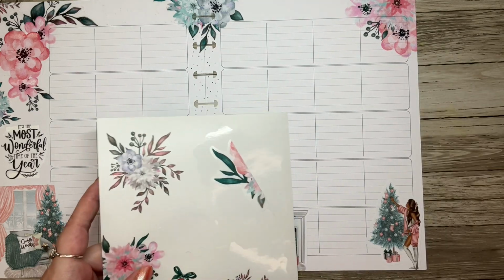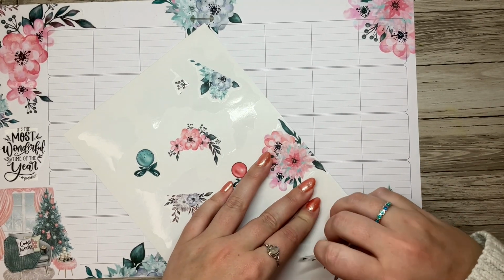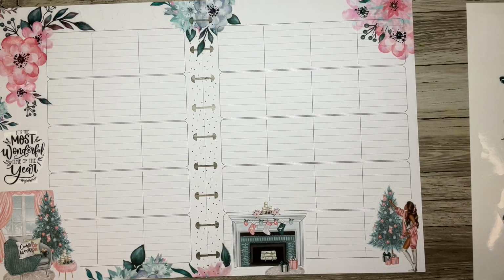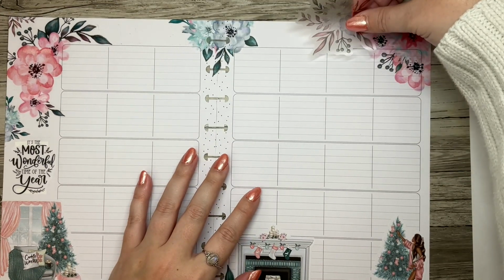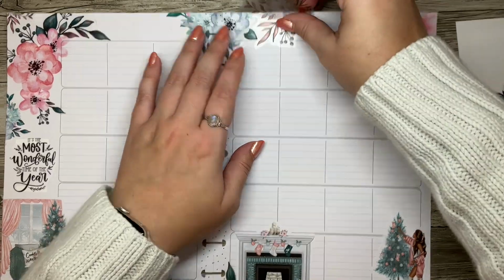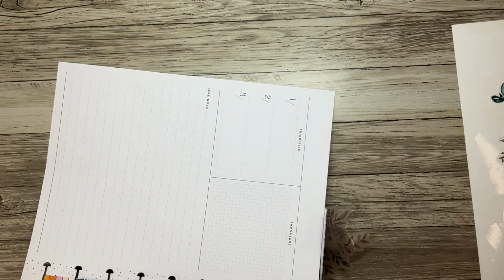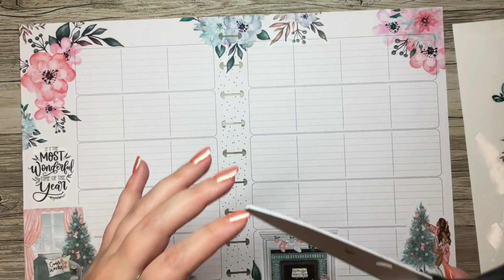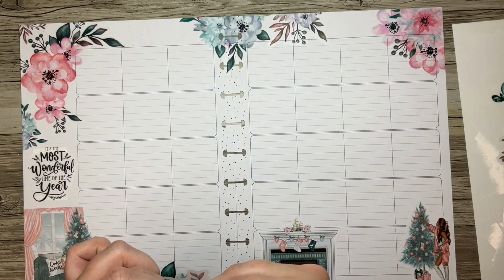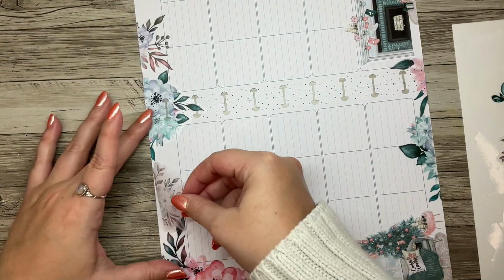What next? This was the next. I was like, what was I doing? Don't know anymore. Let's see. Let's do that piece there. The sticker scraps. Oh, I got it. That was nice. That came off very easily. That does not usually happen. Okay, then we'll put this piece over here.